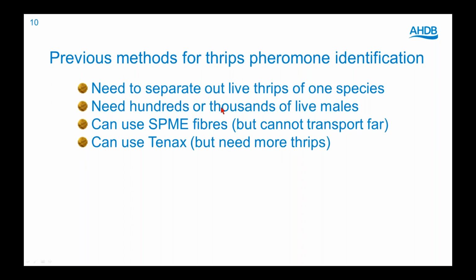You would probably need hundreds or thousands of live males to be able to collect enough pheromone. So that in itself makes the whole thing very difficult and only really possible for a few pest species that are present in very large numbers at one time without any other species present.